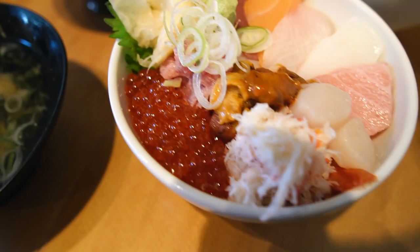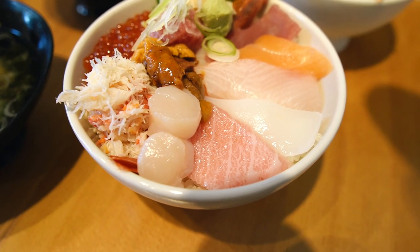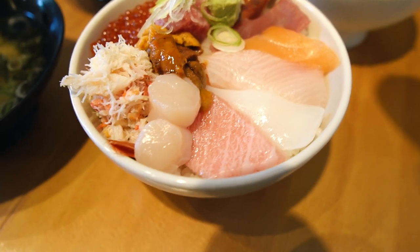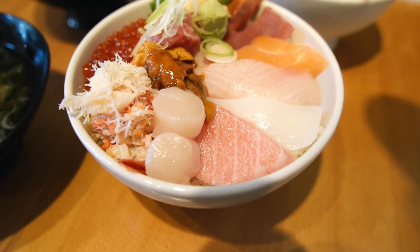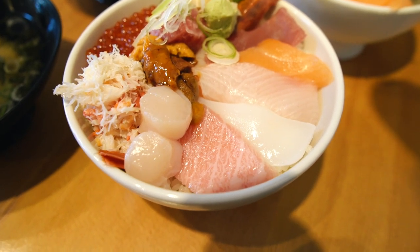Kiwami don has ikura, which is salmon roe, there's uni, which is sea urchin roe, we've got fatty tuna, which is otoro, which is my favorite, there's some kingfish, scallops, there's normal tuna, and there's salmon as well, and there's a big prawn in the middle.